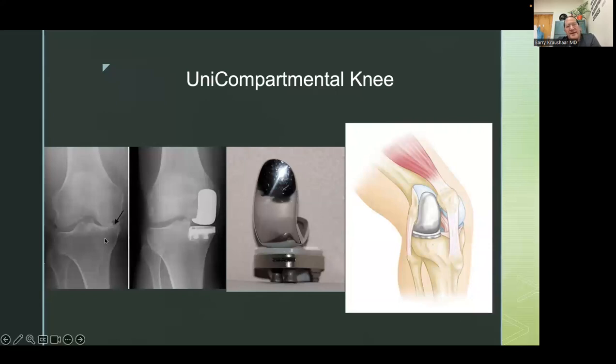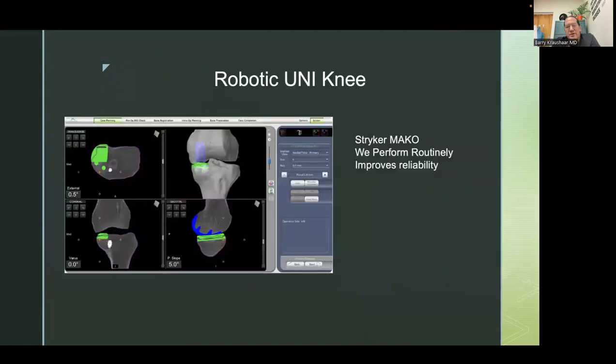This is a picture similar to the last, just showing you what the device really looks like. And that's what it is. There's an upper part, a middle piece of plastic, and a smaller part. It's much smaller than a total knee replacement, and it only covers the inner part of the bone in this case. This is a screen to show you what the robotic part of the knee replacement would look like. And this we use for total knees as well. What we do for robotic partial knee replacements is we get a CAT scan, and the CT scan shows where the arthritis is on the inner part of the knee. And we actually tell the robot what size components we want, how we want them positioned, what angles they should be at. And the robot gives us feedback and teaches us where to put these things. So we put them in exactly perfectly, and they look great every time on the x-ray.